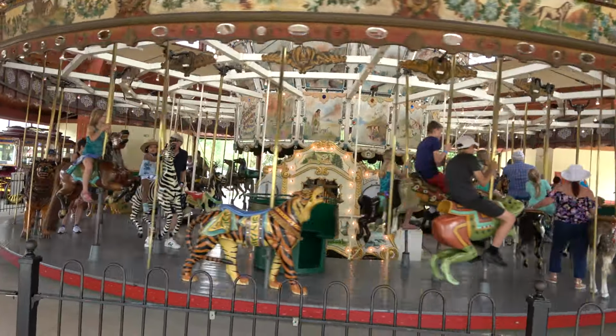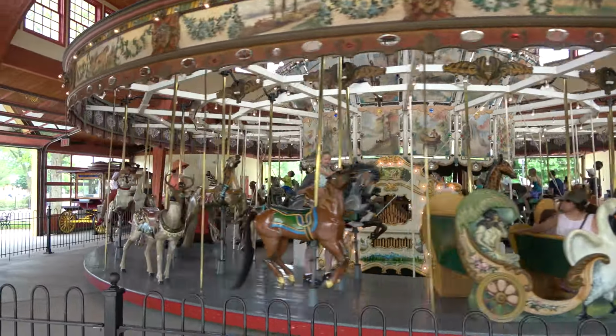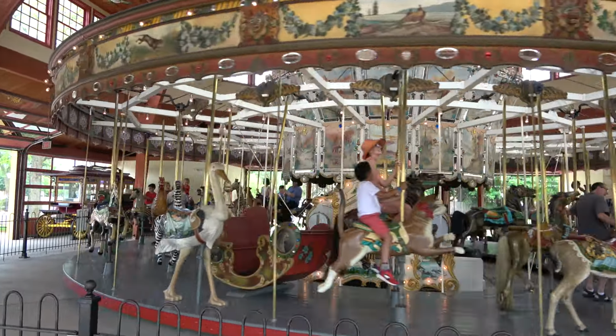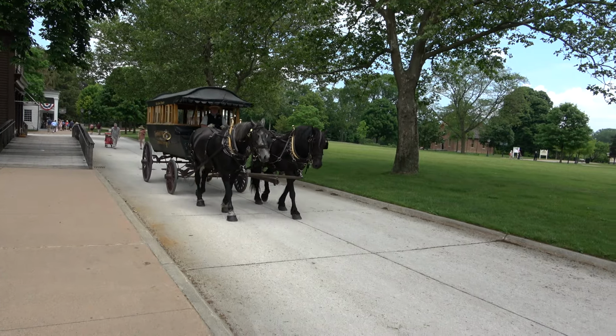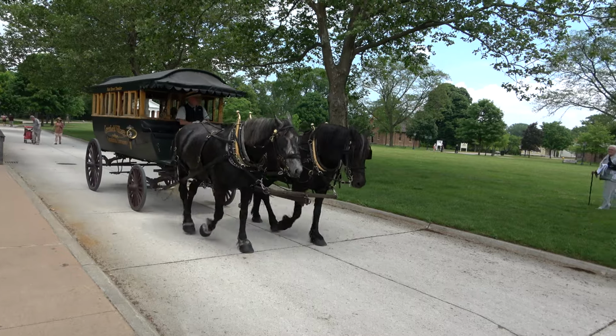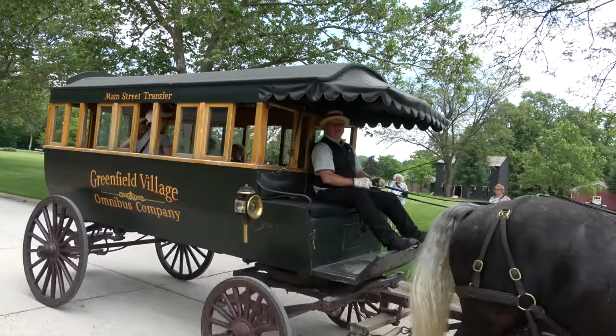The village is home to a wonderful antique looking carousel. This is wonderful here. You got a beautiful horse-drawn carriage coming by. And it looks like you can ride in there.